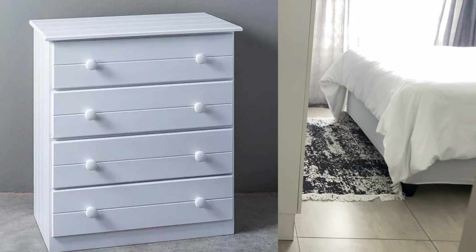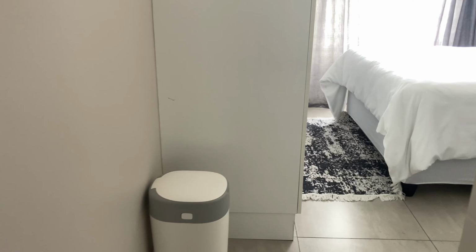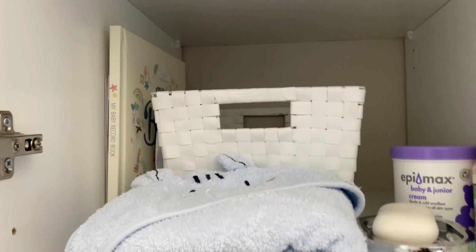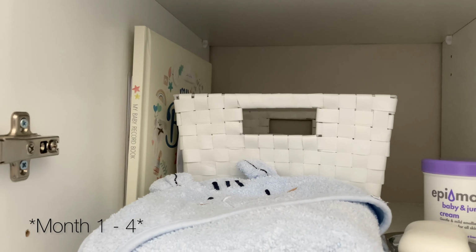So we decided to take it back, which was really sad because I really wanted it, but I had to accept that it was not going to work. The fact that I had to wait for it for 3 months is what really bummed me, because we had laid it, as I mentioned before. But it's all good. I made a space for my baby in my cupboard, and I'm going to show you in the next clip. So this was month 1 to month 3.